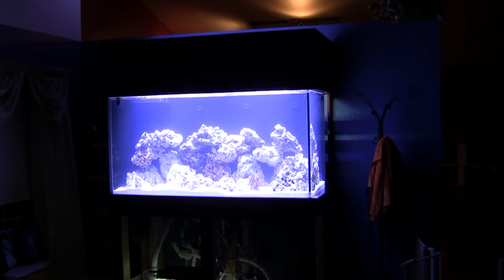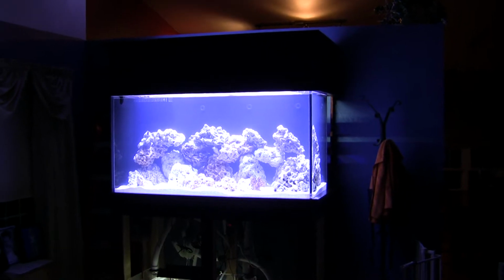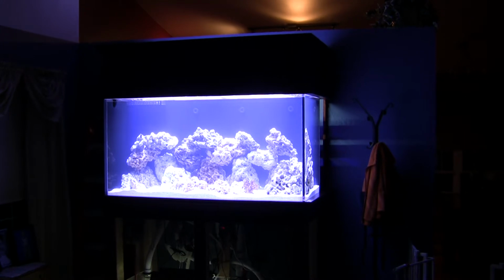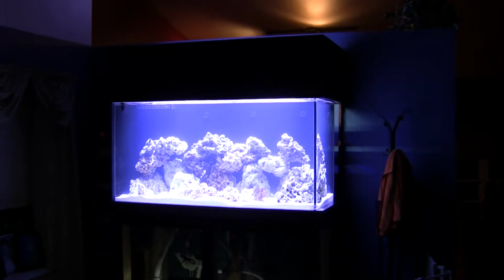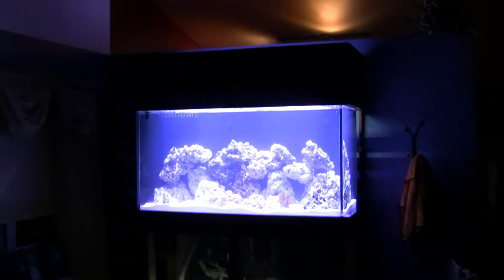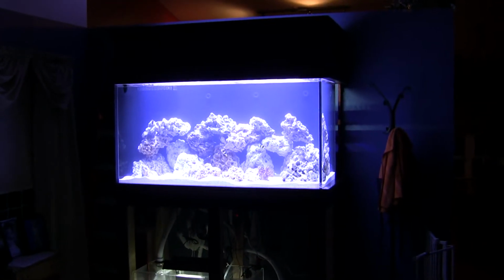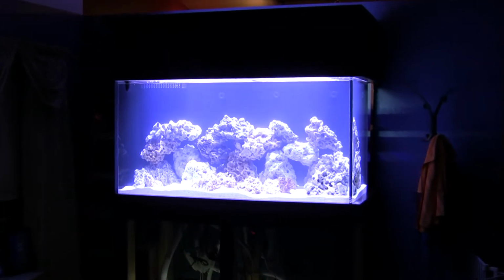Okay, this is part 12 of the 185 build. A lot has happened. This is actually the 5th week of the cycle period. Last Saturday, today is actually Friday or Thursday, I took my water in to get tested. Everything came out good to start adding in some fish.